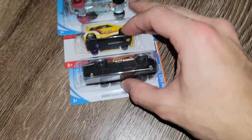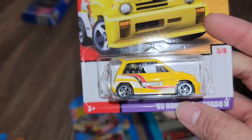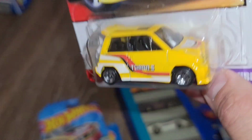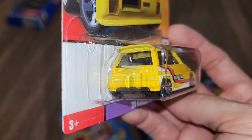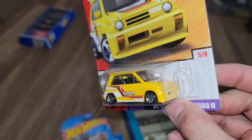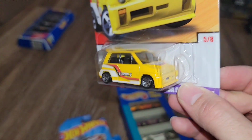Last but definitely not least, we got these in a package from my buddy Nate. He actually forgot he had a box in his garage, and he was like, hey, it's got your name on it. I don't know what's in it because I don't remember. It's been so long, so we're gonna send it over to you. And it was this beautiful 85 Honda City Turbo 2, guys. Look at this. This was the last one I needed to complete all of my Honda City Turbos. I have all the variations except for one in silver.